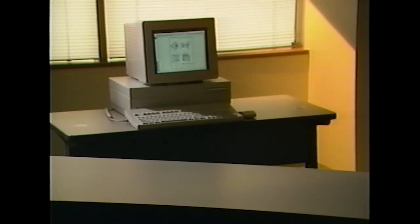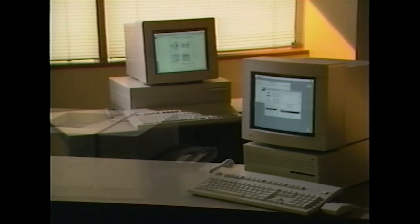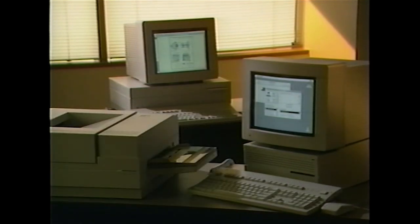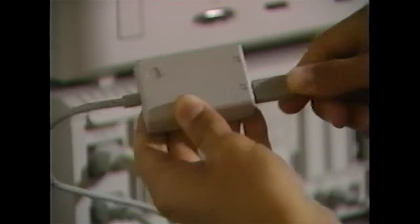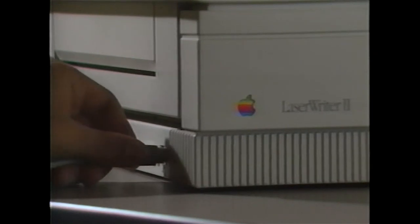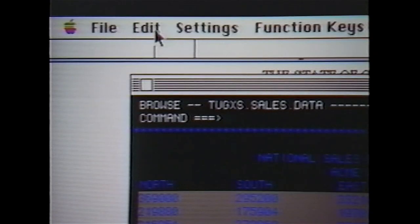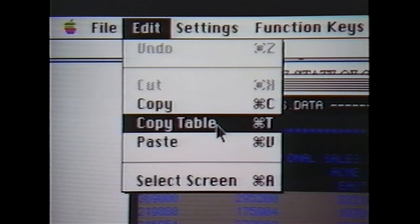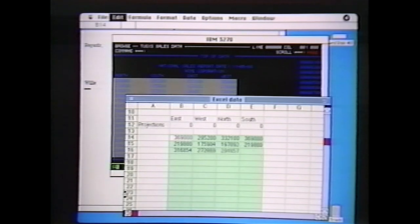But the important thing about networking in Macintosh is not just the connections we make, but the easy way we make those connections. For instance, in a small network, Macintosh users can share a laser printer simply by plugging their machines together. There's no other installation involved. In a larger business, Macintosh users can cut and paste information from other kinds of computers, even mainframes, mini-computers, in a completely Macintosh way.